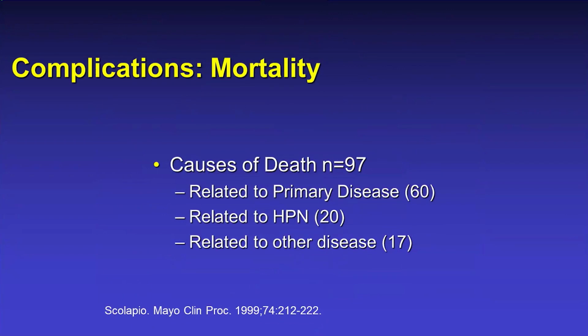There are complications that can occur, and most of the mortality complications are related to the patient's underlying disease. A smaller group, about 20%, is related to the home parenteral nutrition complications. And again, about 20% are related to diseases other than the underlying diseases or the patient's primary disease. Most of the complications related to HPN are due to inadequately treated sepsis related to an infection in their catheter's lumen.